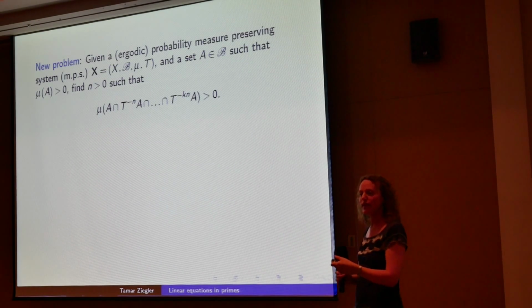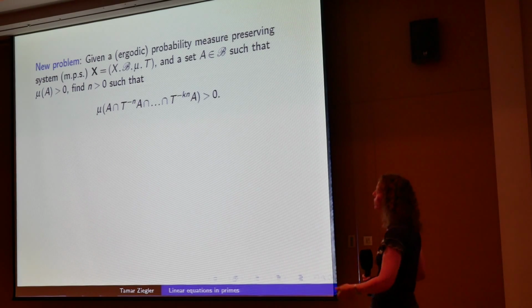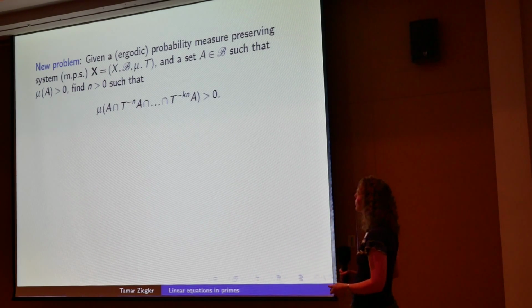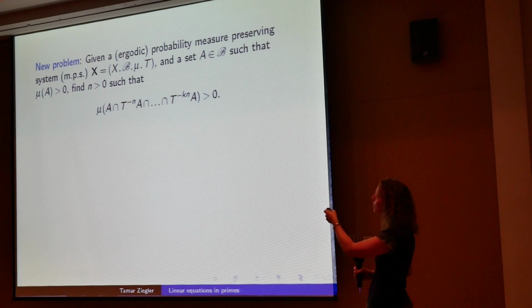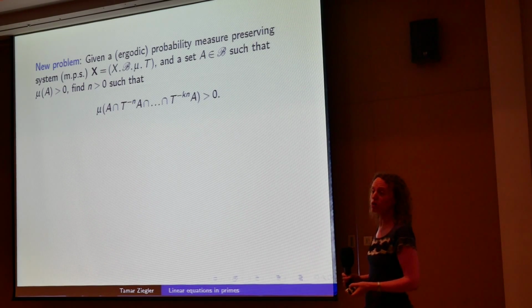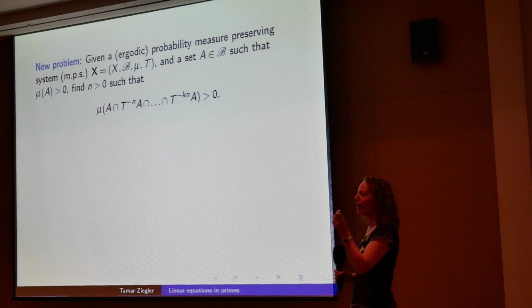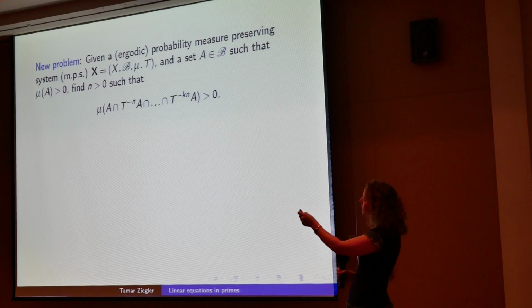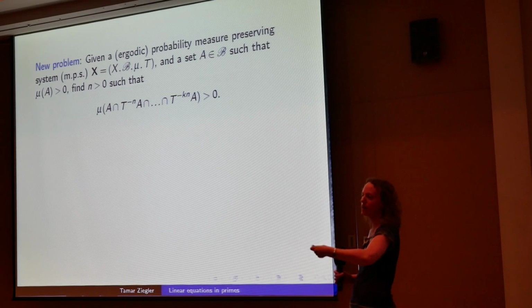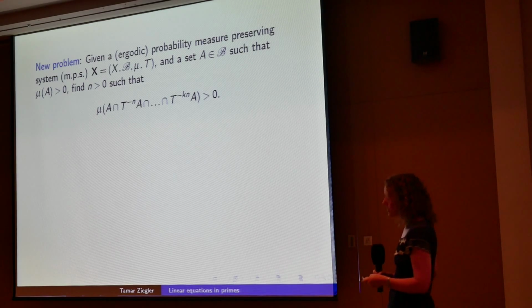Once you've done that, you have a completely new problem. Now you can forget about your original set in the integers. You have this probability measure-preserving system (X, B, mu, T), where T is a measure-preserving transformation, and some arbitrary set A that you know nothing about, except that it has positive measure, and your task is to find an n so that this intersection, the intersection of A with T to the minus n A and so on, is positive.